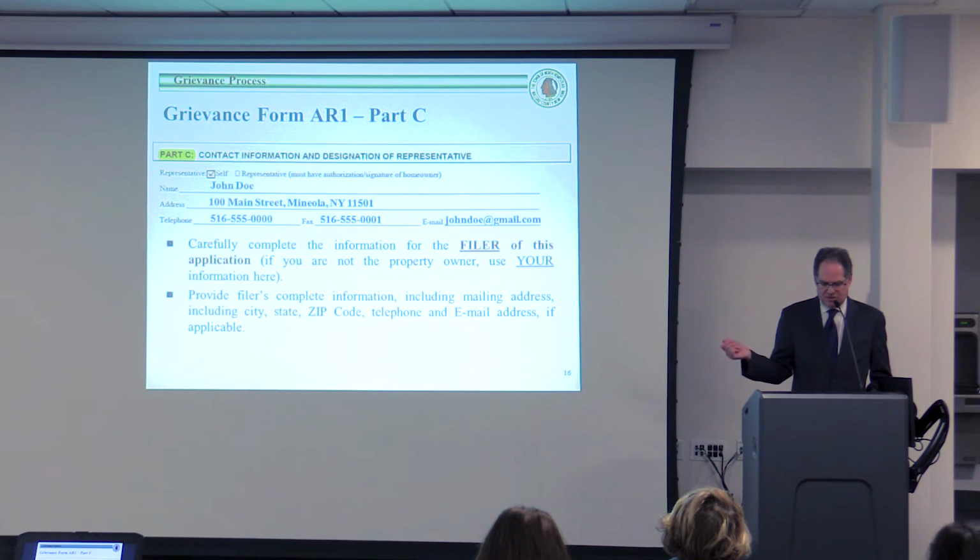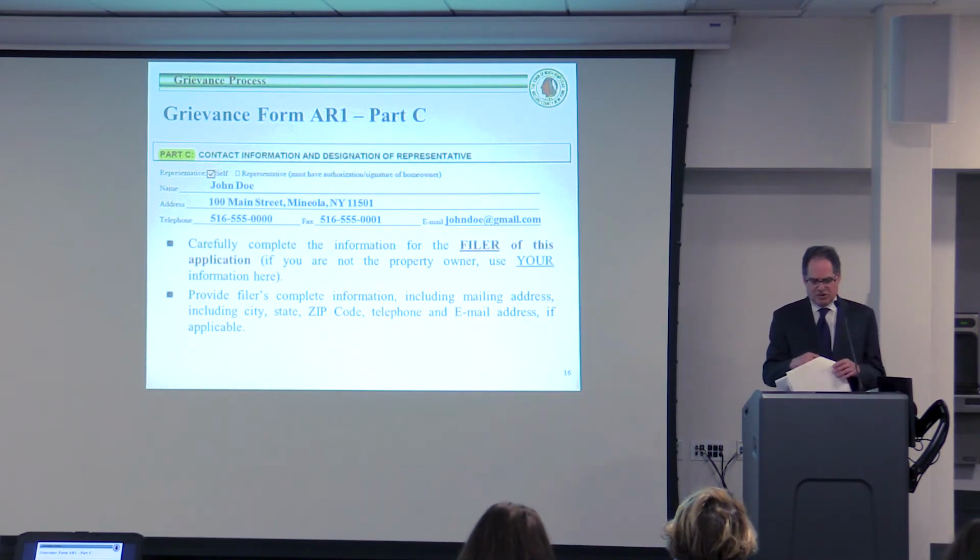Now, you can represent a relative, but you have to accompany the grievance application with an authorization letter or form. There's actually a form that you can access on the Assessment Review Commission website, which is an authorization form. But you do have to either accompany the grievance application with the authorization letter or form to represent someone else. But this part is mandatory.